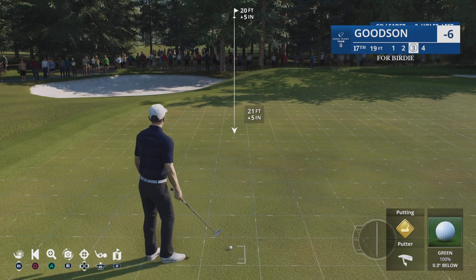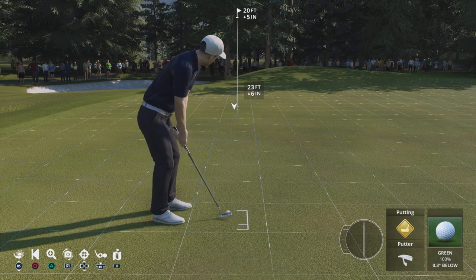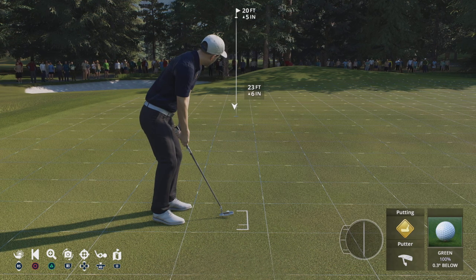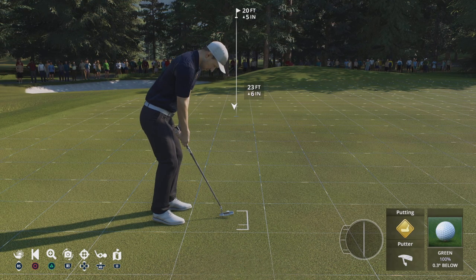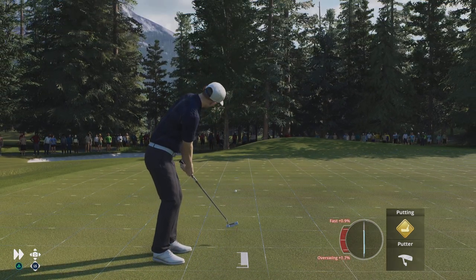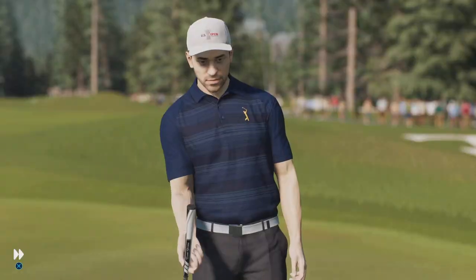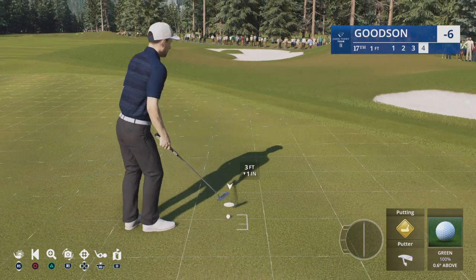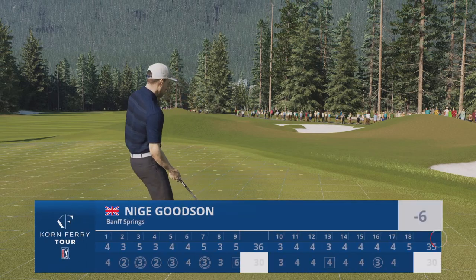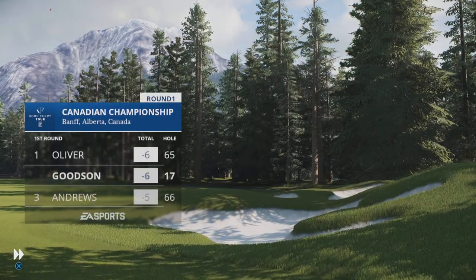Boy, this could be a tough one right here, Frank. It's a very long putt, Rich. Obviously, it's difficult, but he still has a shot to sink this one for birdie. Pretty good read there. Definitely good speed, and it just skips a foot or so by. No problems there. That's a par here at 17. And he'll stay right where he is.